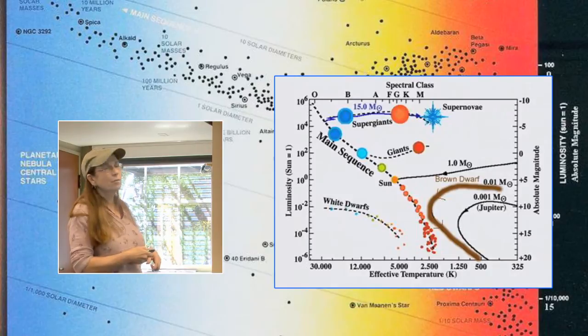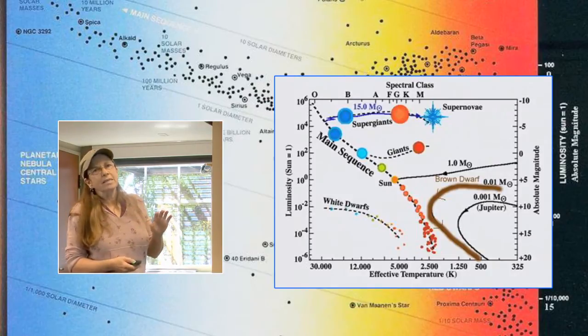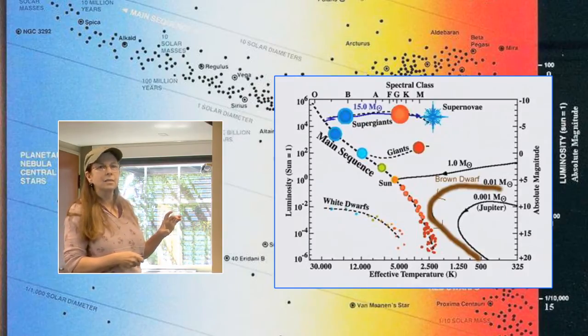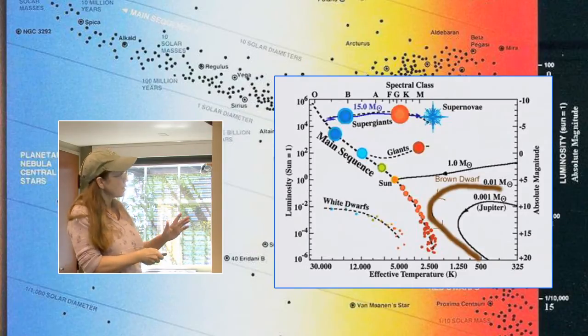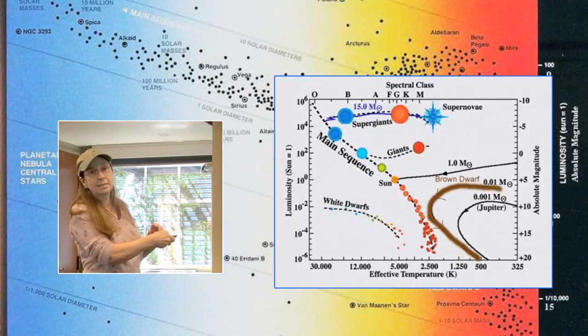So once again, remember, the main sequence, exoplanets can form around any spectral class star. We have Fomalhaut this time, which is spectral class A. A lot of them, of course, are much less massive. A lot of them around the red dwarfs. Some of them are even around brown dwarfs that are not main sequence stars. But brown dwarfs come close to the main sequence.